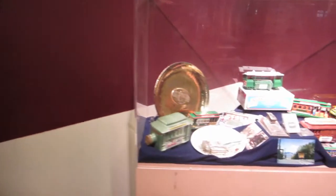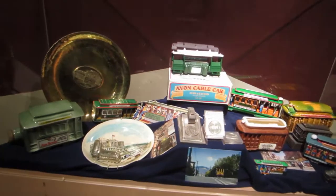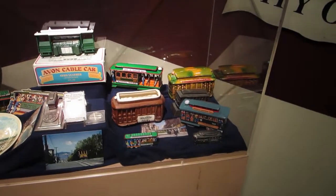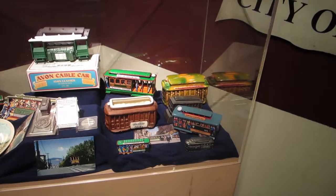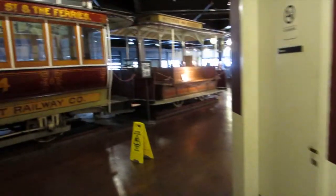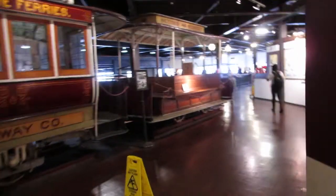You see our cable car today, right there on the left. This is old memorabilia. Old souvenirs that you used to be able to buy. You can't buy them today. You might find them on eBay.